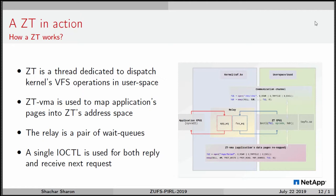Once it's done, the ZT provides, as part of its response, all the necessary information to complete the operation, puts the application into its own wait queue, and wakes up the application with a proper response. What we also see is that per ZT, we have two dedicated MMAP regions. One is to deliver the control information needed to complete the I/O, and the other one is to MMAP the application pages into the ZT.